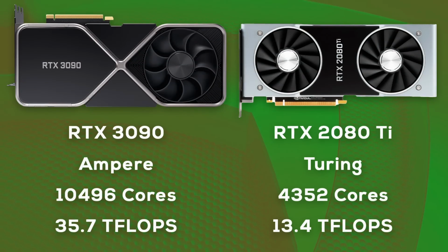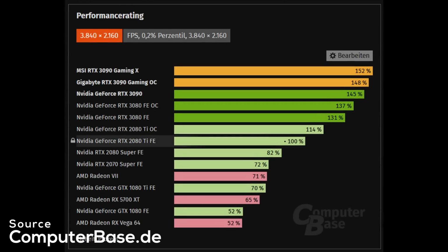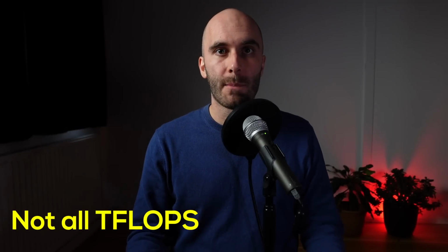Another good example is Nvidia's switch from Turing to Ampere, which came with a huge increase in shader cores and theoretical performance. The RTX 2080 Ti had 4,352 cores and 13.4 teraflops, while the RTX 3090 had a crazy 10,496 cores with an insane 35.7 teraflops. That's almost 2.7 times the amount of theoretical FP32 performance, but the 3090 was only around 50% faster at launch. This seems quite similar to the RDNA 3 numbers we're getting right now.